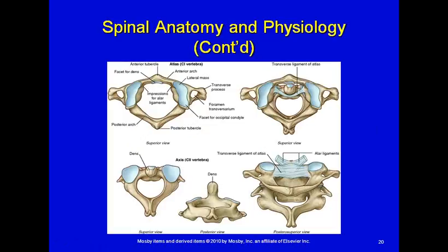So there's the atlas, and again the atlas is the very first vertebrae, and the atlas sits on top of the second vertebrae, which is the axis, and the axis has what's called the dens. This little thing right here, and when the atlas sits on top of this, kind of like a hitch, it allows the atlas to do its pivoting and rotating. But the dens can be broken off as well.